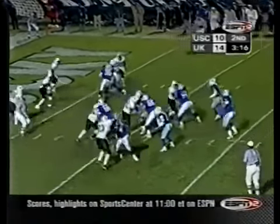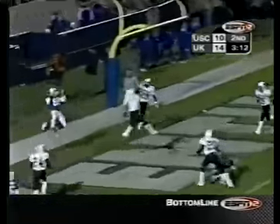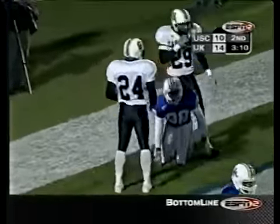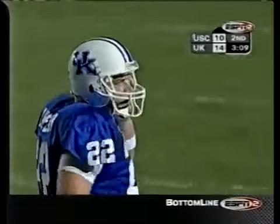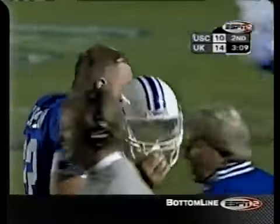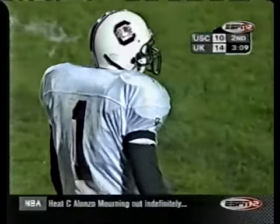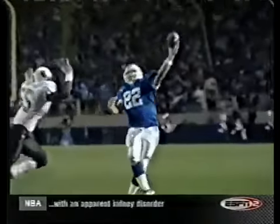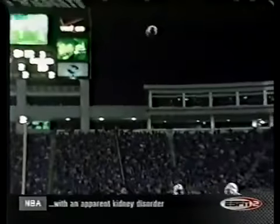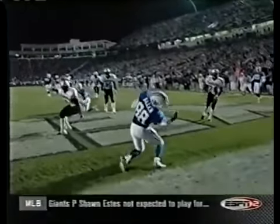3rd and goal. And it is scramble and fire to the back of the end zone and incomplete off the hands of Dougie Allen. And also maybe deflected by Neesmith, which may have affected Allen's timing. Yeah, Neesmith had 2 big plays. He's the one that knocked the ball loose from Derek Smith, and he was right here and got up and got just enough of that to keep Dougie Allen from catching it.